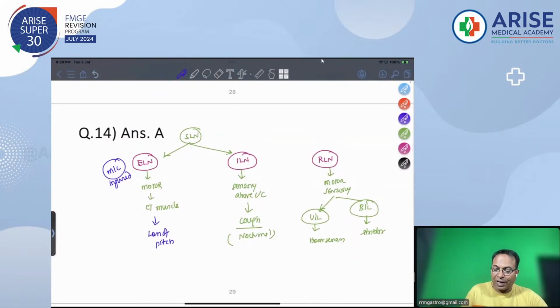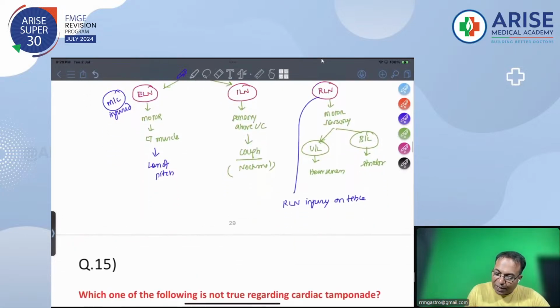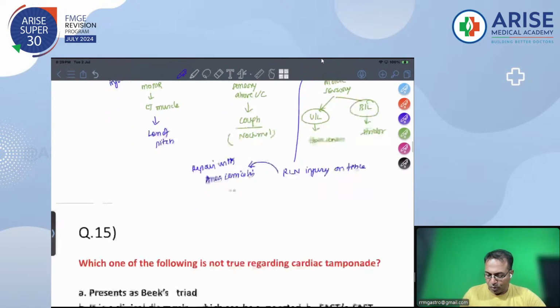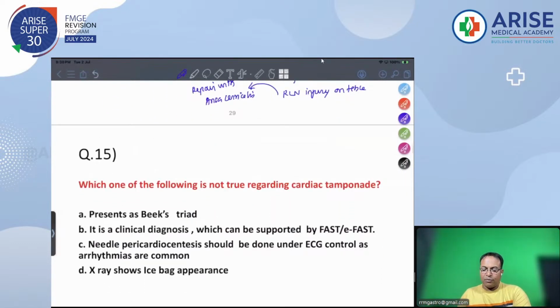If I diagnose recurrent laryngeal nerve injury, RLN injury, during surgery, on the table, I should repair it using which nerve? Repair with the ansa cervicalis nerve. That is, an on-table graft can be taken from the ansa cervicalis for repair of RLN injury if it happened on the table.